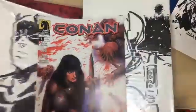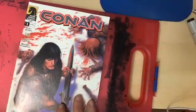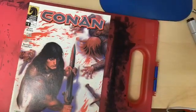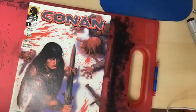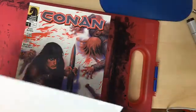Joe Lisner cover. They put out a ton of variants for this too, but number one of Conan from Dark Horse Comics. We need a Conan with a crown and a sword and somewhere. My man, you are speaking my language. Here we go. Got my backboard right here.